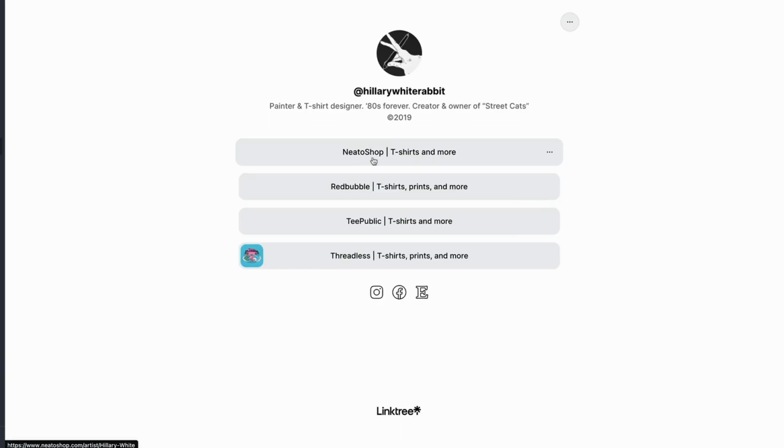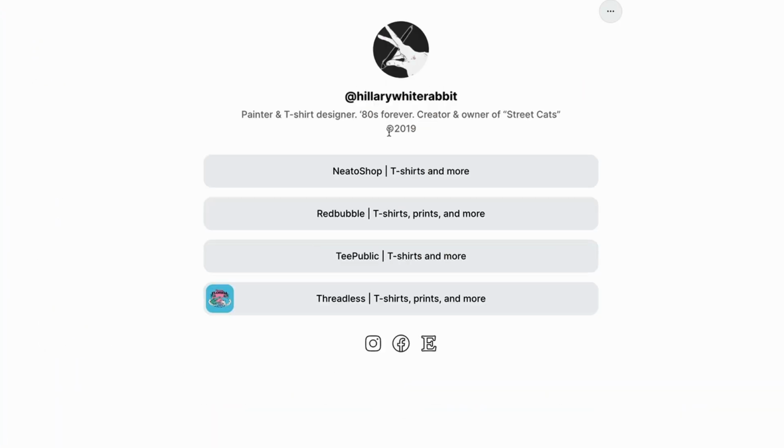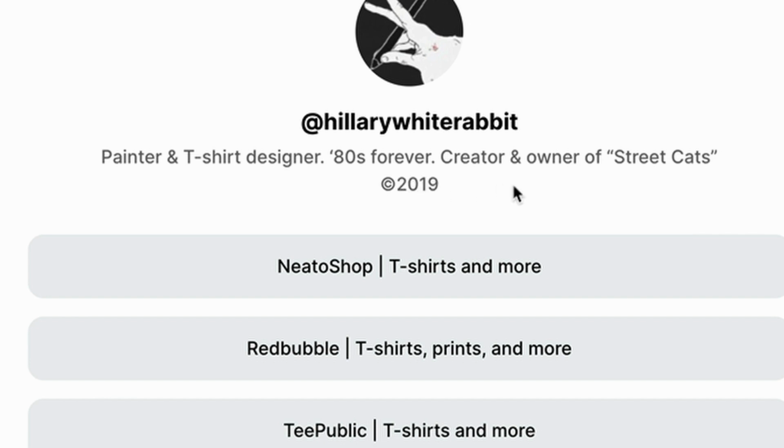Good. So everything over here that we're looking at is probably a side hustle. Linktree, Neato Shop, t-shirts and more. Oh, Neato Shop. That's new. I don't even know what this is. We're going to have to investigate this later. Redbubble, TeePublic, and Threadless. It seems to be consistent. Oh, did you catch that? Copyright 2019, which means not been updated.